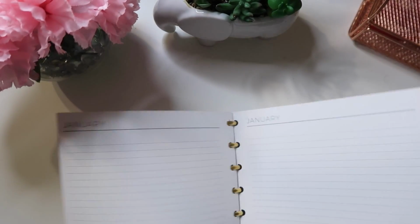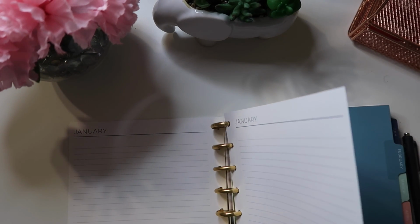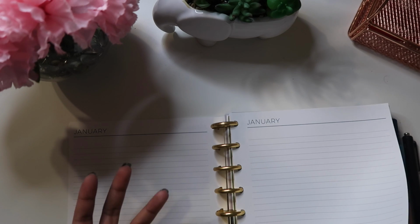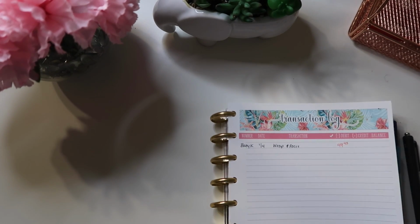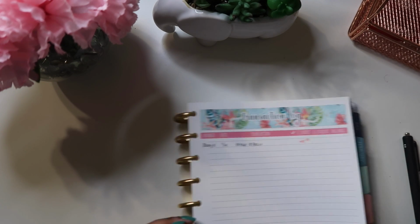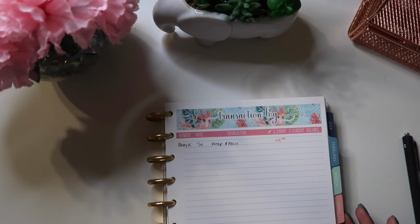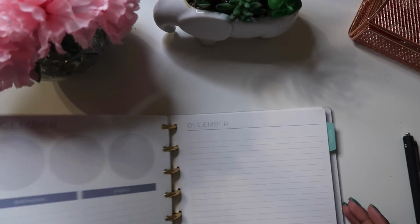And then there are still a lot more blank pages in here to use. With Plum Paper, you get a good amount of blank pages every month in the monthly planners, as opposed to Erin Condren, where I think you just get about 5 or 6. So it's definitely useful to have those extra pages for whatever you need for that month. That's what I'll pretty much use for the rest of the year. And then in the back, there is a notes section.